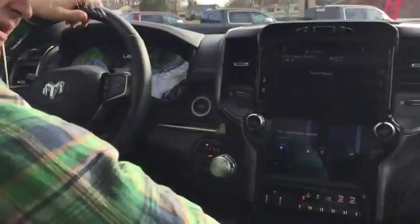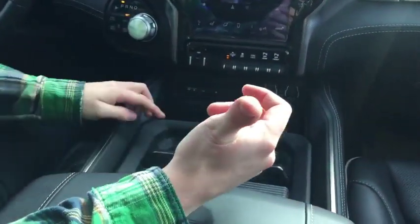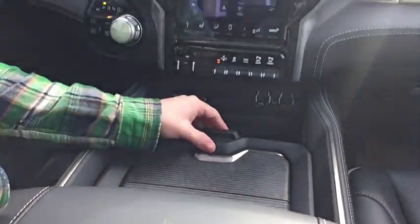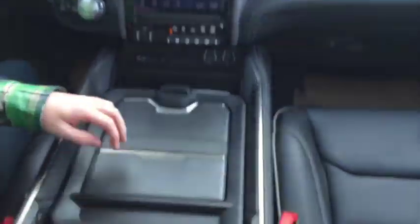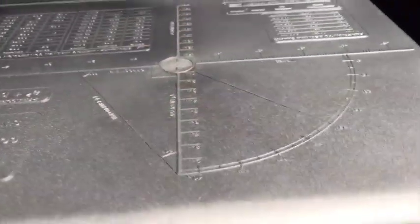This slides up and you've got a handy little storage management system. You've got cup holders in there, a nice little velvet change place, which you can cover up, and you can slide it back like that. If you open this up, you have a huge bin here, and kind of cool, there's a whole bunch of measurements on here. Don't know why they're there, because most people have them on their phone.